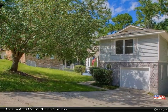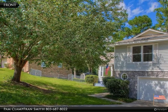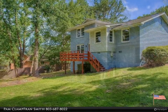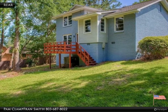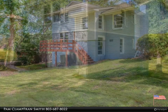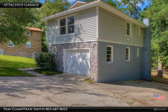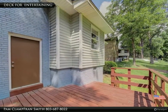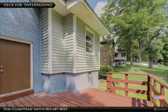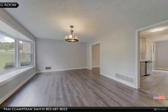Renovated and move-in ready, brick and stone exterior for easy maintenance, updated eat-in kitchen with tile backsplash, granite countertops and stainless steel appliances, large great room with fireplace and new laminate vinyl flooring, fresh paint inside and out, new flooring and light fixtures throughout, new roof recently installed, master with private updated bath and his and her closets, rear deck perfect for grilling and entertaining.